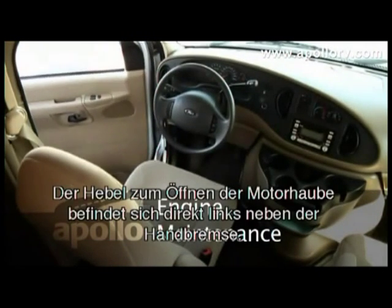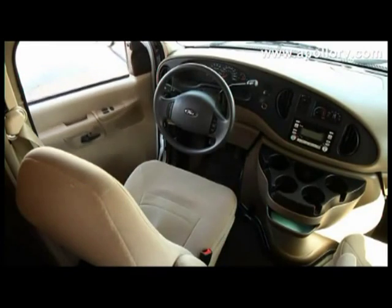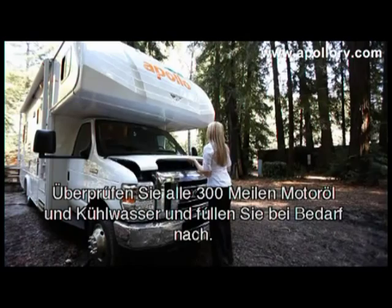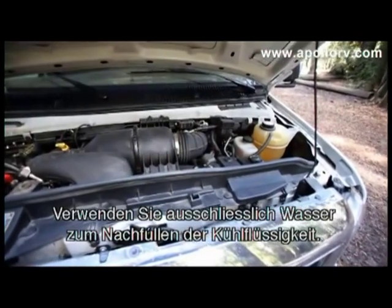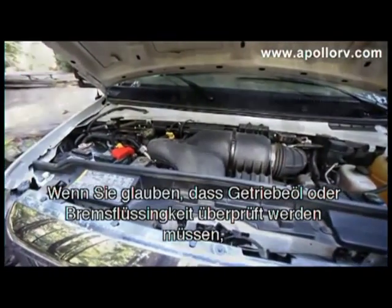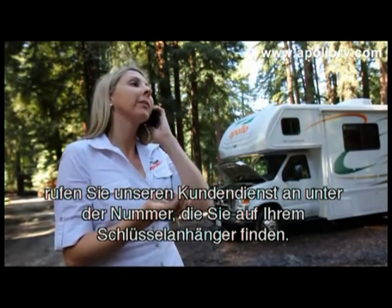To access the engine, pull the hood release lever located on the panel in the driver's cabin. Every 300 miles, check the level of engine oil and coolant and fill up when required. Only use water to top up your coolant. If you think your transmission oil or brake fluid needs attention, please contact our customer service centre on the number found on your key tag.